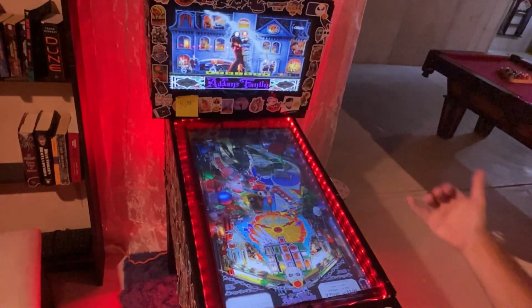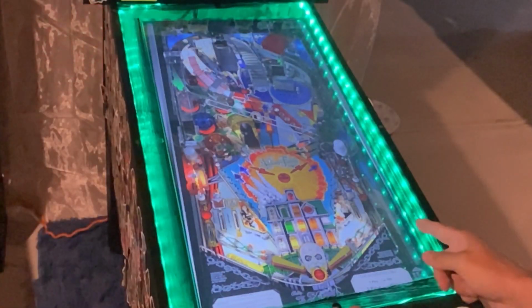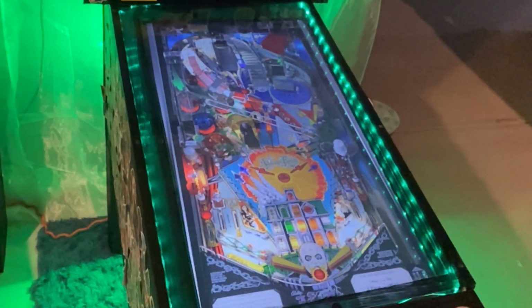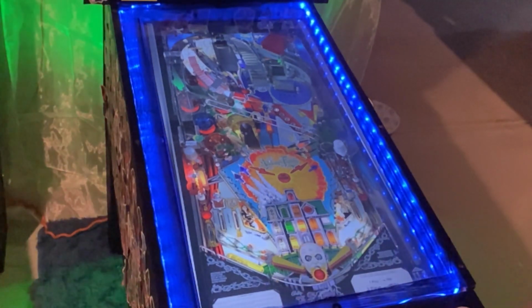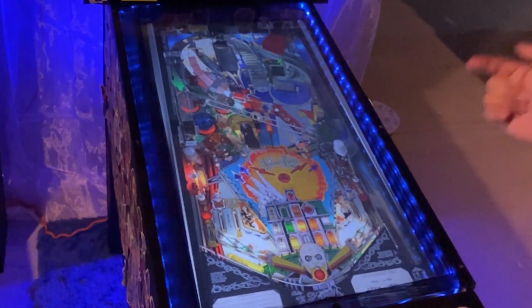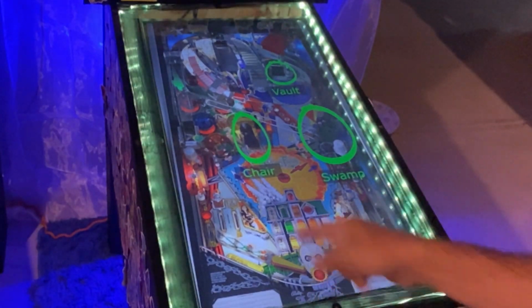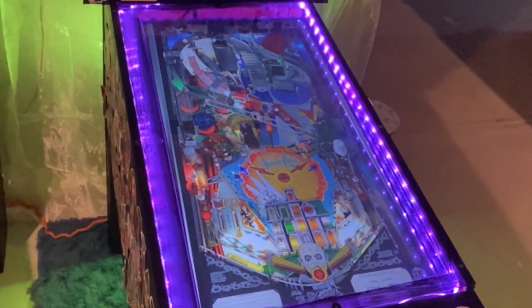So for my table, I have it set for the flyer button. So once I hit the flyer, boom. How to play the Addams Family. Play field is right here. And you're going to see circles, you're going to see arrows and explanations of how to play in under 2 minutes. See, there's a swamp, there's a chair, vault. Oh, good, because that's a vault. It's kind of hard to see sometimes.